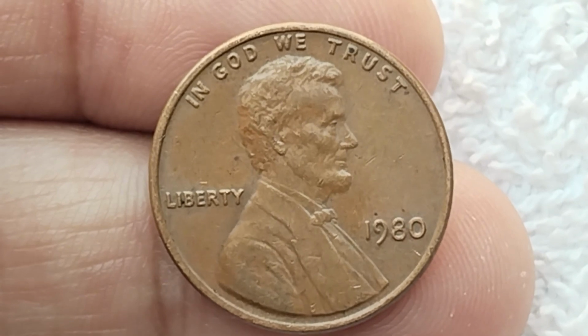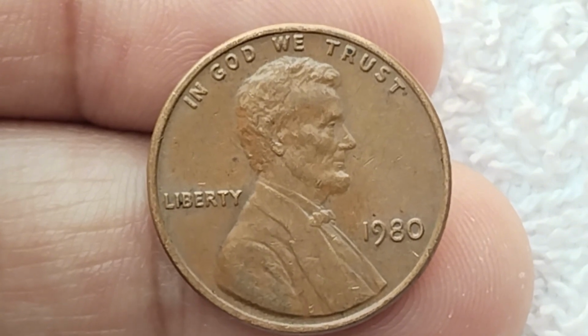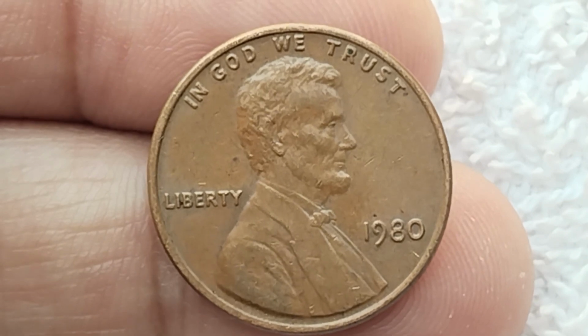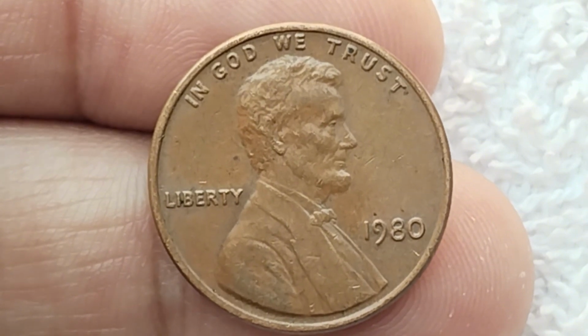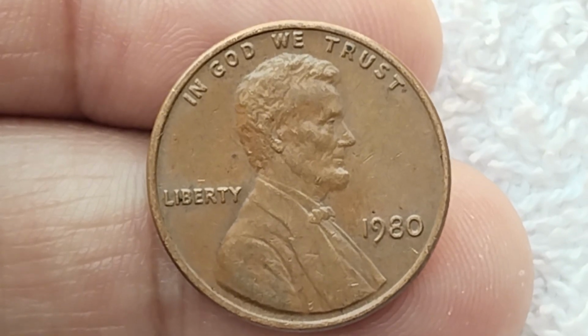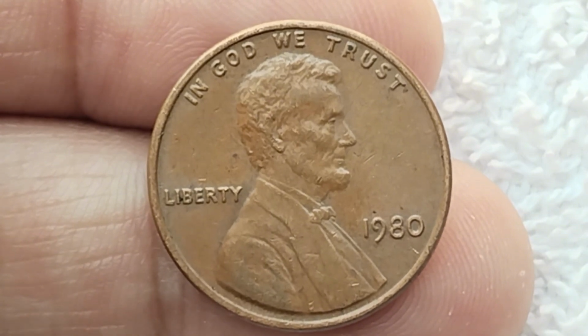Another key factor that determines the value of a coin is its condition. In coin grading terms, a coin in very good condition means it still retains most of its original features, but may show some signs of wear, especially in high points of the design. However, even pennies in very good condition can fetch impressive amounts. Of course, coins in mint state, or those that are uncirculated, can command even higher prices. But don't be discouraged, a 1980 Lincoln penny in very good condition can still fetch thousands, and in some cases even millions of dollars if it has one of those rare minting errors.